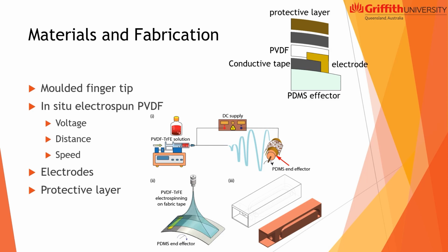The electrodes are positioned before and after the application of PVDF. A conductive fabric tape was used as both electrodes, and is applied to the surface of the PDMS effector before the spinning process begins. When the device is finished spinning and the second electrode has been attached, a conductive silver epoxy is used to make the appropriate connections to wires for interfacing with the circuit. A final protective layer is also applied to the outer surface of the sensor.